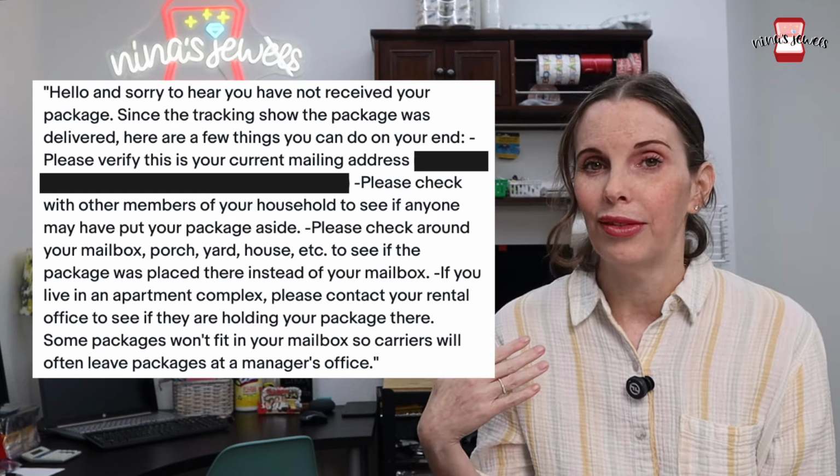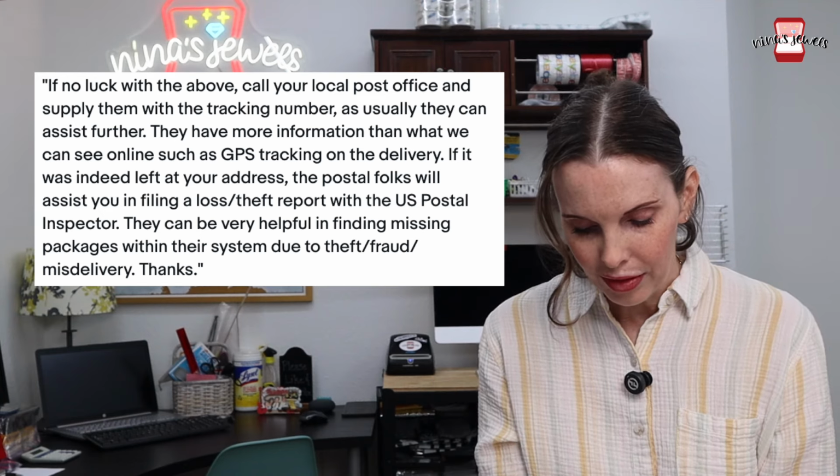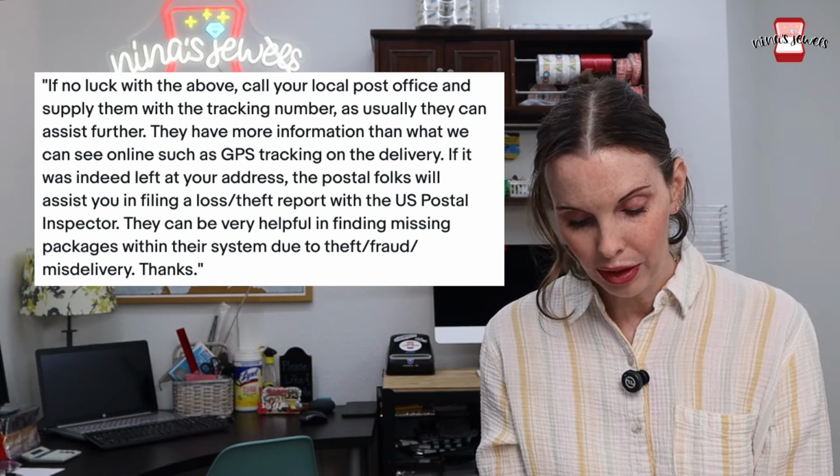And then I say, if no luck there, call your post office and supply them with the tracking number, because they can see more than what we can see online. They actually have GPS tracking ability, so they can see if the package was misdelivered, for example, or if it was actually left at the intended delivery location. So at that point, I say, if it was indeed left at your address, the postal folks will assist you in filing a loss theft report with the U.S. Postal Inspector. They can be very helpful in finding missing packages within their system due to theft, fraud, misdelivery. And then I say, thank you, something nice to close it out.